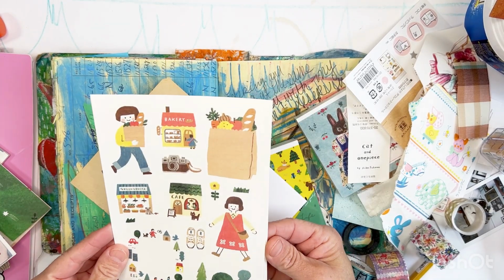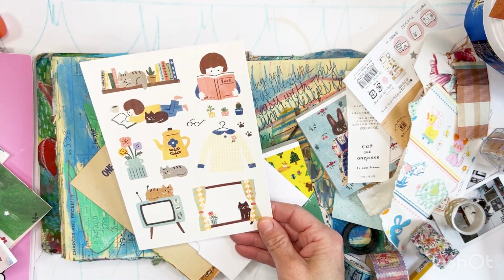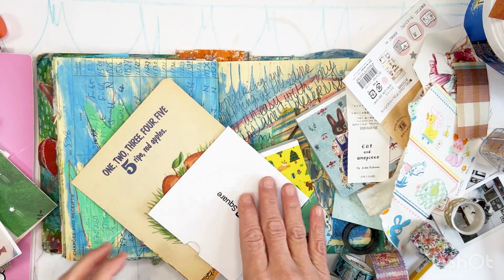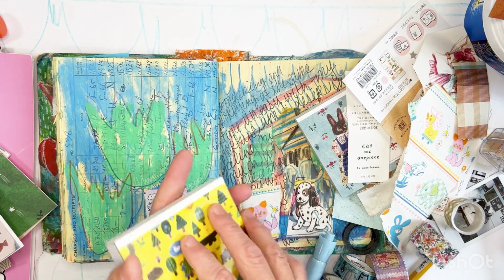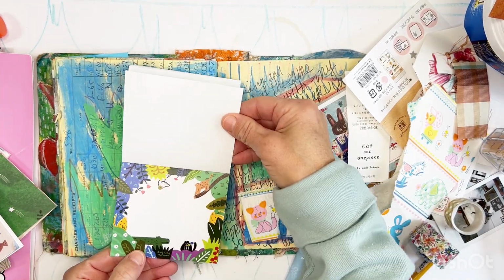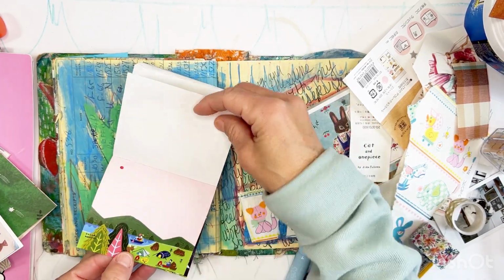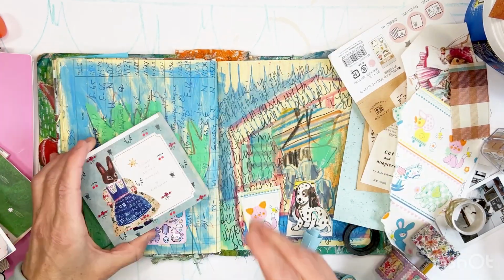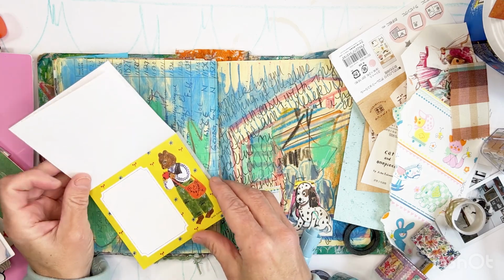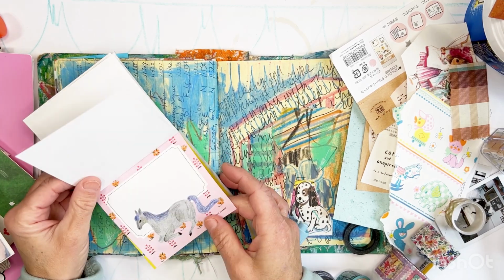So here you see me going through some stationery. Over the holidays, I discovered a new stationery store in the Kansas City area. It's called Truly Madly Depot. And in the store is a wonderland of stationery and stickers and quirky little things.